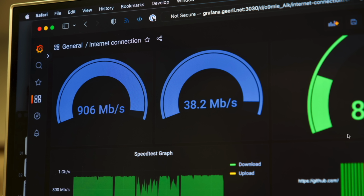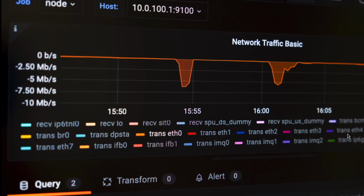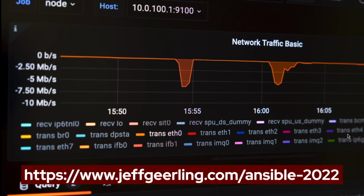The configurations are all Ansible templates, and this makes it so I can maintain this open source Internet Pi project. And this project has hundreds of users, and it's really cool to see how other people have expanded it and monitor even more things in their home labs. And just before AnsibleFest, I added monitoring for my actual router so I can measure performance both at the edge and inside my network. It's a little tricky with a consumer router, but I was able to get it working, and I have a blog post where I go into detail how I did it.